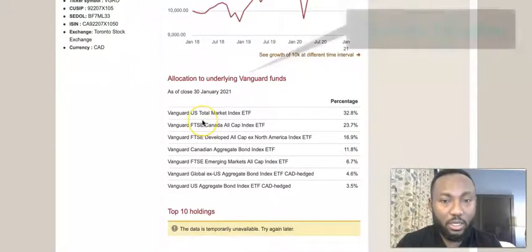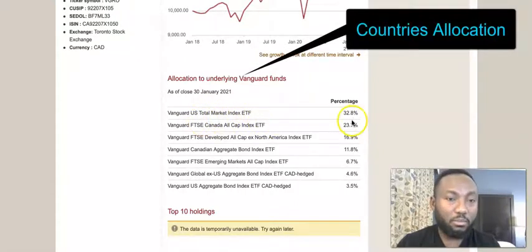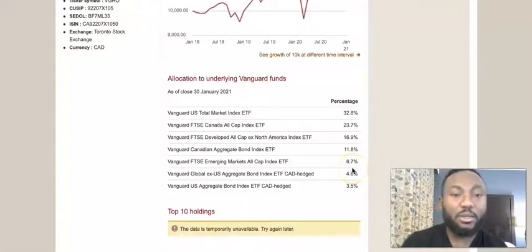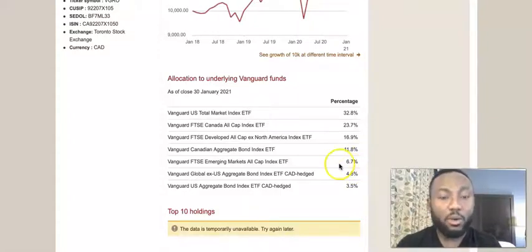So that's not bad at all for a fund like this. Vanguard US Total Stock Market is about 32%. Canadian markets about 23%. Then developed all cap except North America. So these are countries like Europe, Korea, Japan, and will be 16%. Bonds, you would have Canadian bonds about 11%. Vanguard Emerging Markets All Cap will be 6%, countries like China, Brazil, Mexico, South Africa. This will be about 6% of that fund.